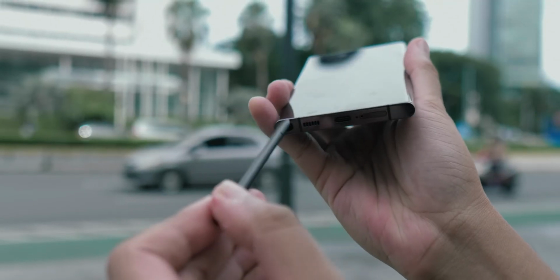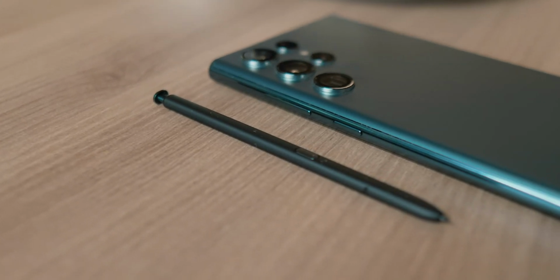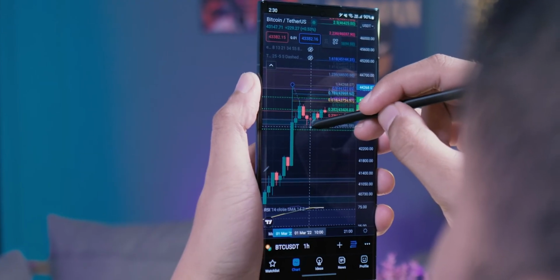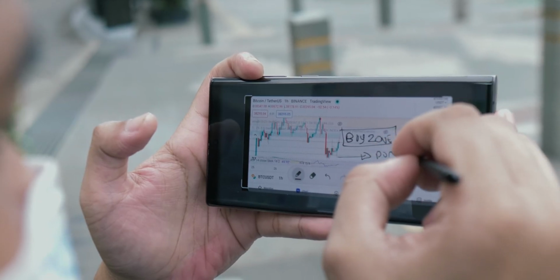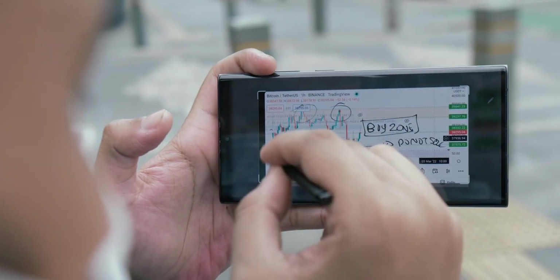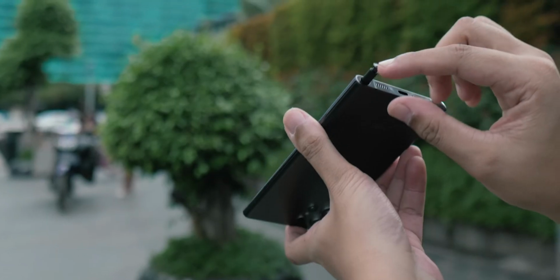One thing I absolutely loved about the S22 Ultra was the S Pen. It was a game changer for me. I'm a terrible note taker with a keyboard, but with the S Pen, I could quickly jot down ideas during meetings, sketch out diagrams, or even annotate PDFs. I remember being at a conference once, and the speaker was going a mile a minute. I was able to take detailed notes with the S Pen and even highlight key points. It totally saved me.